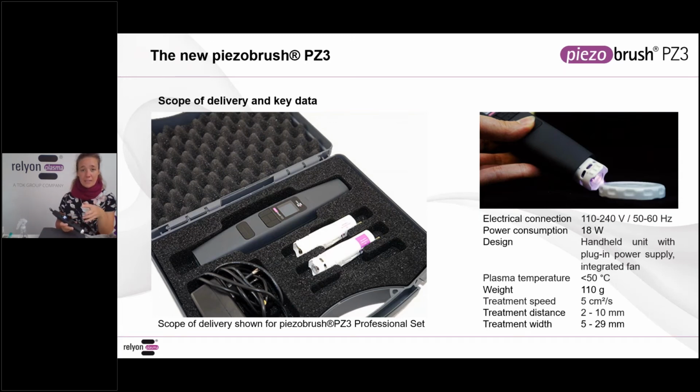Okay. So the electrical connection, you can see it can be used all over the world. We have the 18-watt power consumption. It's of course a handheld unit with plug-in power supply and integrated fan. Plasma temperature, we're talking about that. So below 50 degrees Celsius. Very lightweight, and treatment speeds, just to give you a rough idea, will be 5 square centimeters per second. We've seen faster treatments.